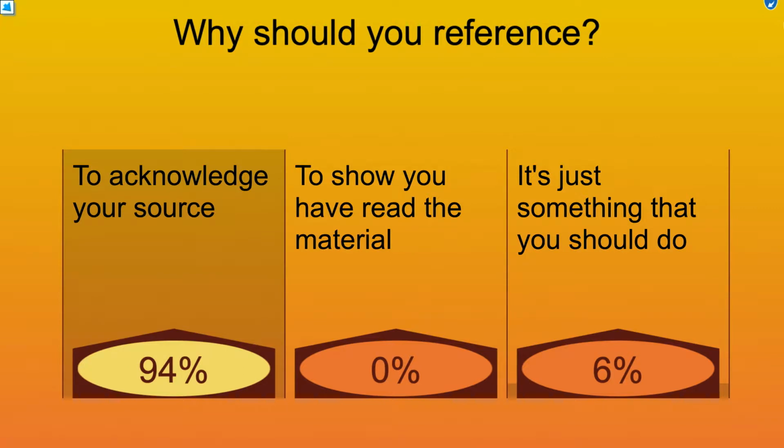94% said to acknowledge the sources, and 6% said it's just something you should do. I mean, it wasn't a hard question, to be fair. I think they're both correct, isn't it? Well, or else.